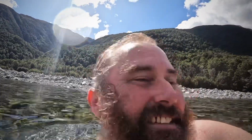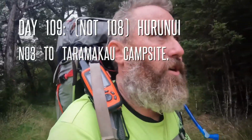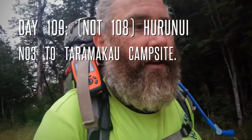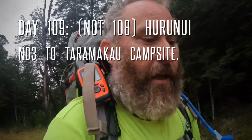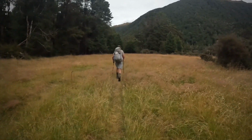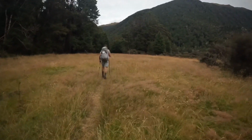Day 108, we're just leaving Hurunui number 3 and we're heading somewhere to camp tonight. So heading down Harper's Pass, or up and over Harper's, and we're going to drop down past Lockstream Hut, past Kiwi Hut, and then find a nice little camp spot. 8 a.m. and the weather is so far good.